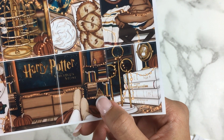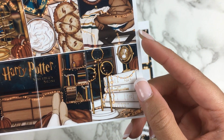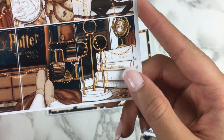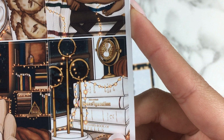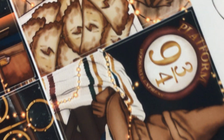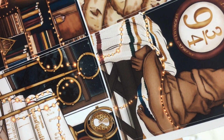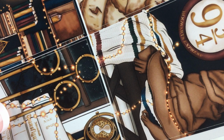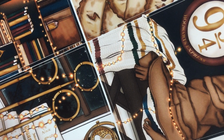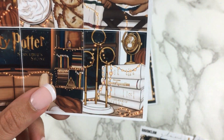Got our little Deathly Hallows symbol on the bookshelf. Here we have a stack of Harry Potter textbooks, it looks like. We got our standard book of spells. Doesn't say what grade it is. Can you tell what that one is, the second one? It's volume 2 of something. That looks like it says Rune. Rune translations, probably ancient rune translations, volume 2, something like that.